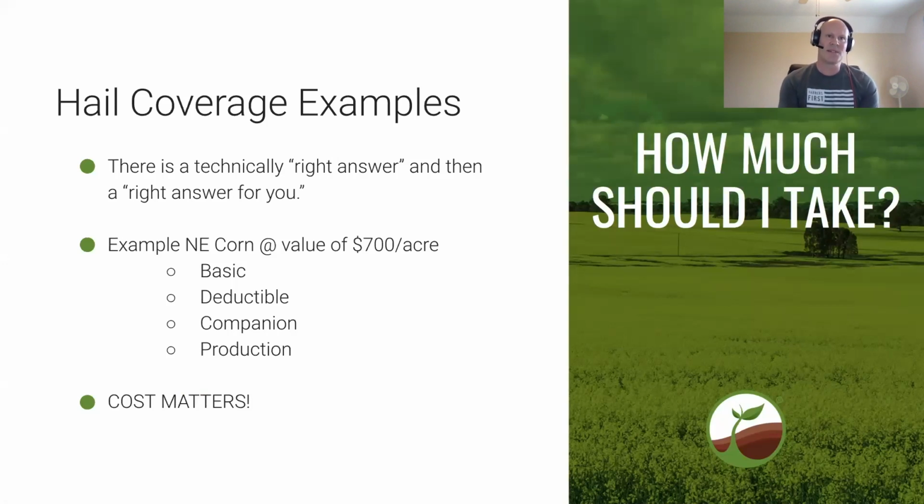So for example, let's take a look at a Nebraska, kind of an eastern Nebraska corn farm with a value on corn of $700 per acre, okay? Maybe it's not worth that today, but maybe that's what the budget was. Maybe that's what your expectation is, so we'll work with that number. Again, we have 4 different buckets here: basic, or deductible dollar plan, or companion production. So let's look at those 4 against each other. And again, cost really matters here.